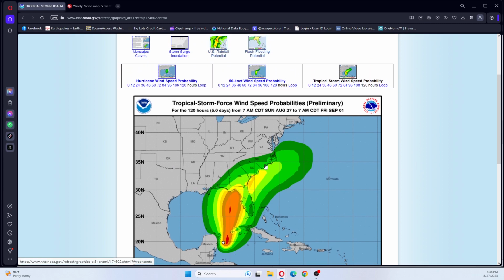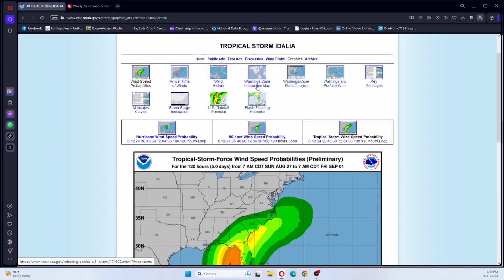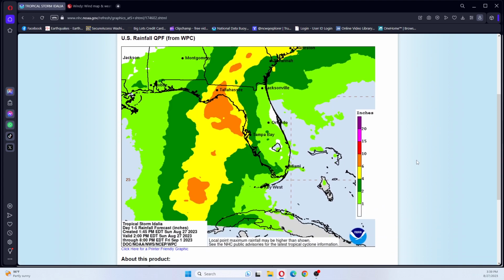So that means that this next week, if the current projection stays the same, my area of North Carolina will see a 20% chance of wind. So that is something to keep an eye on. Thought I would make this just a real quick update. Let's look at the rainfall.